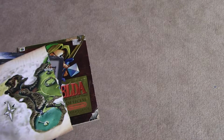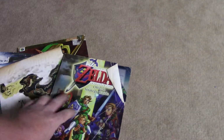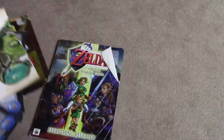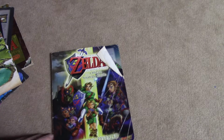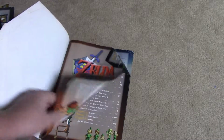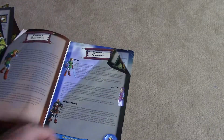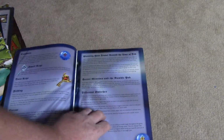But I also had another strategy guide. And I got some Overwatch stuff in there that I just threw in there. But yeah, I got another strategy guide here for Ocarina of Time, Everything Revealed. So, like I said, I was totally hooked on this game. Obviously, I have two strategy guides, and they both offered, I think, just a little bit of some different stuff, some different artwork. But super cool.